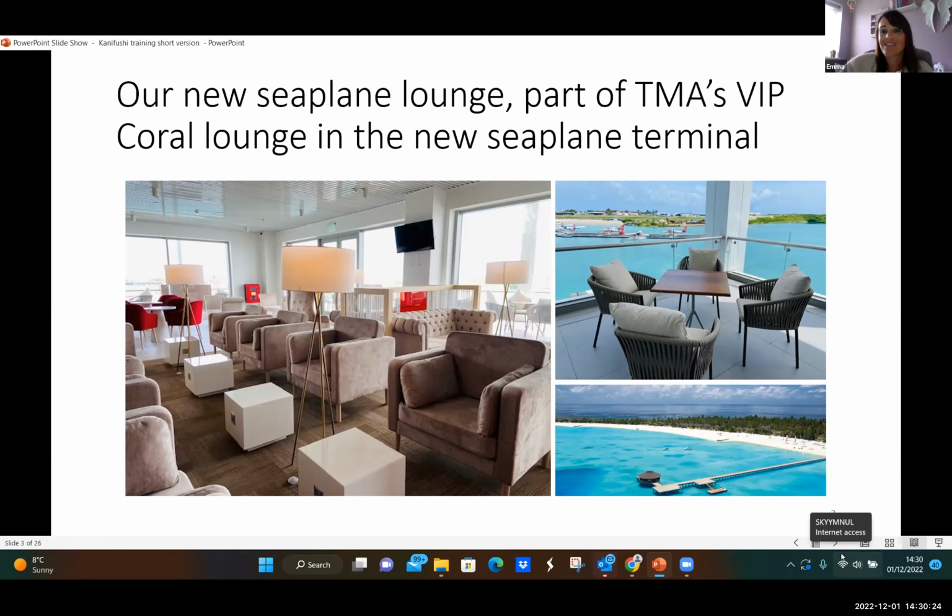They can really relax in style and get the holiday off to a nice start. So tea, coffee, and food is also included at the seaplane terminal while guests are waiting for their transfer.